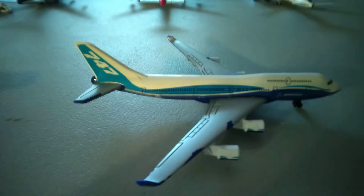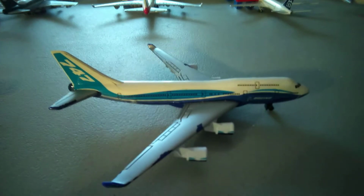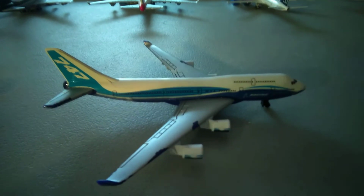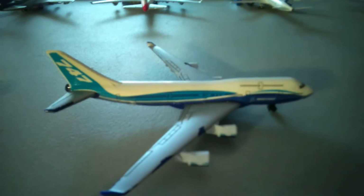Air France 744. This is a Boeing livery airplane, so I'll just say that this Air France is in the Boeing livery. Almost to the hold short line, heading out to Paris Charles de Gaulle.